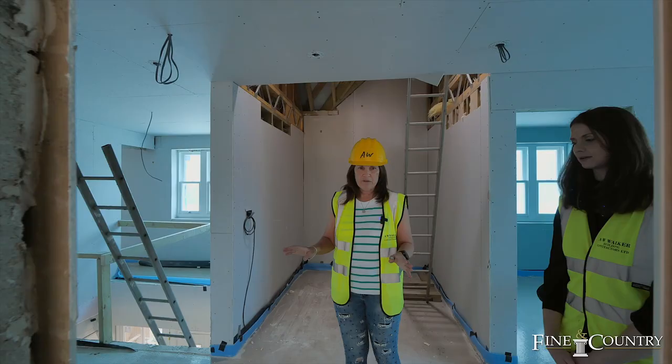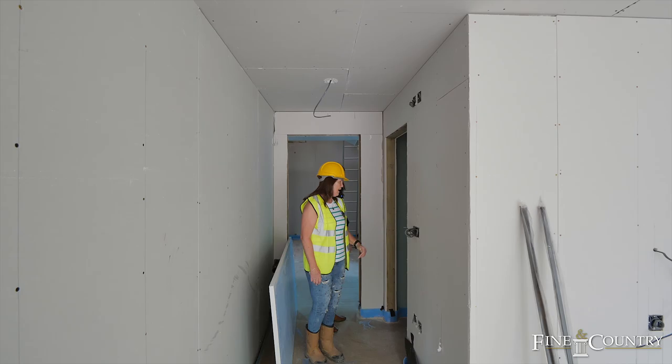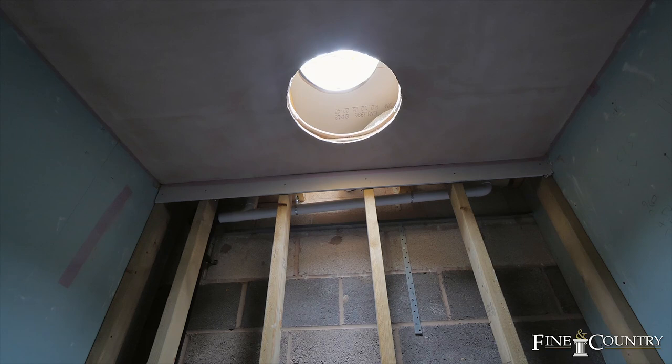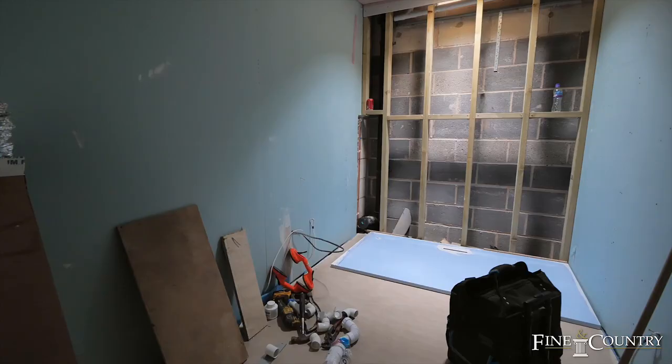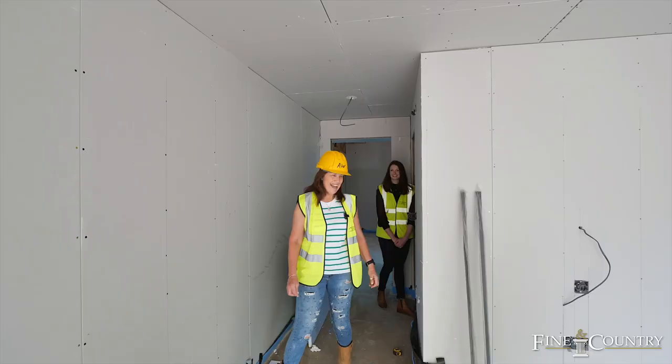We move into the master suite, which is ensuite immediately to the left, with a lovely shower, sun tunnel, and all the other sanitary wear you would expect. So this has got double sinks in here? Yes. Brilliant, and a really sophisticated toilet. Yes, a bidet and a toilet in one.